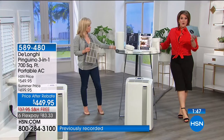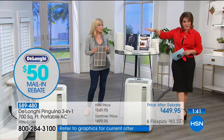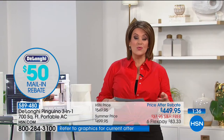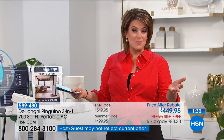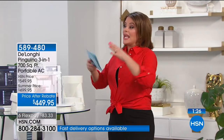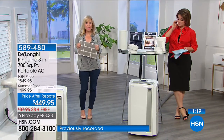And then we not only took $50 off, there's a mail-in rebate. So as long as you postmark that and send it in by August 31st, you get another $50 back. So after the rebate, it's gonna be $449. It's a fantastic deal on the most powerful the industry makes, 14,000 BTUs. Think of it as cooling that two-car garage or any area you hang. Two and a half car. Extra large room up to 700 square feet.